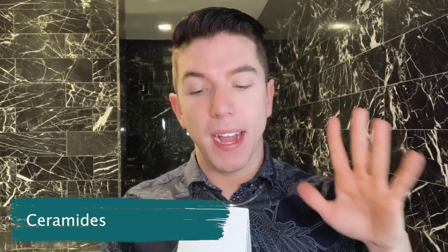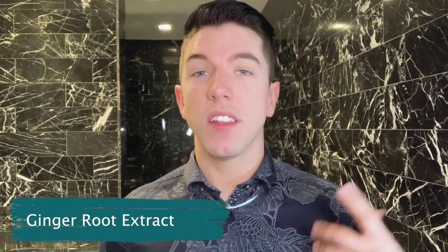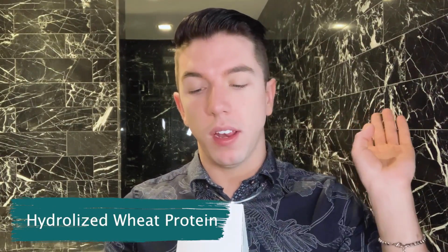It has 5 ceramides, allantoin, which is great for moisturizing the skin, bisabolol, one of my favorite antioxidant ingredients that's great for preventing damage throughout the day, ginger root extract, another amazing ingredient for reducing sensitivity and also for its damage repairing benefits, turmeric, a peptide complex, wheat protein, green tea extract, like super, super impressive. When I first saw this ingredient list, I was like, okay, you got my attention, but where's the fragrance?